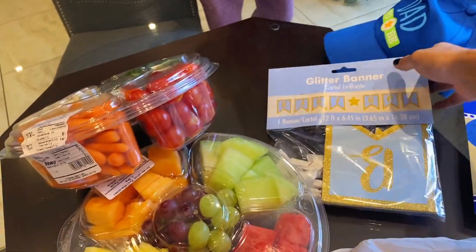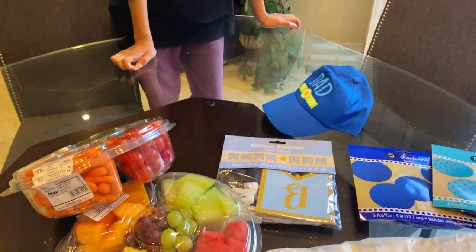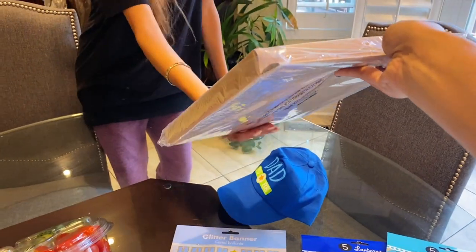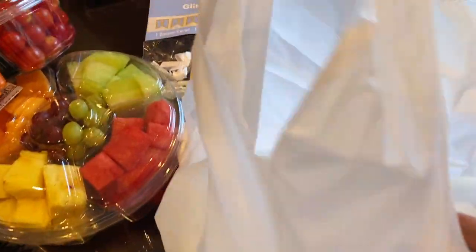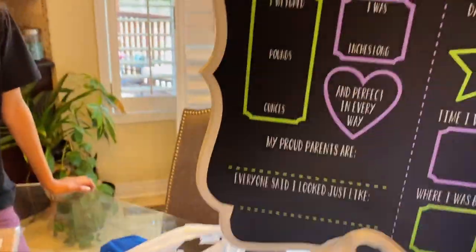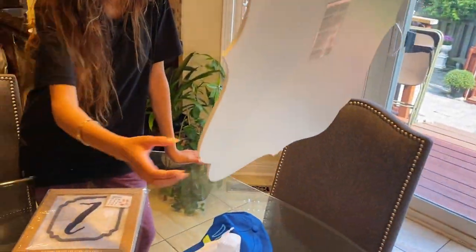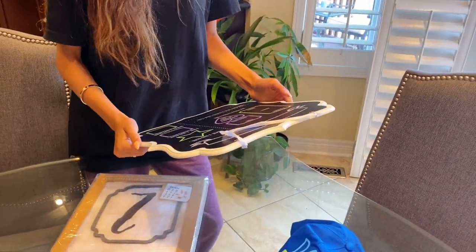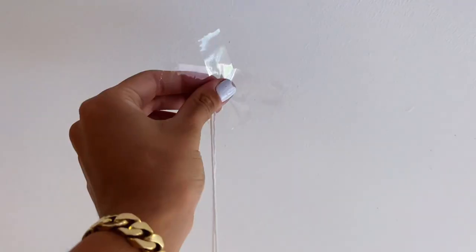That's cute. And then, oh, this is cute. This is for the baby. You lay them down and then you highlight the month they're at after it's born. She's giving birth in a few weeks, right? 2 weeks? Yeah. So cute because you can put their date, what time they were born, how much they weighed when they were born. It's a chalkboard and then you can put it outside their room.